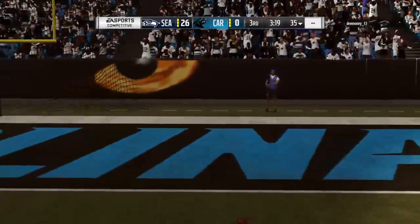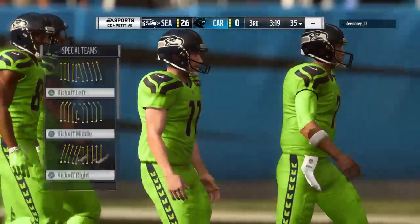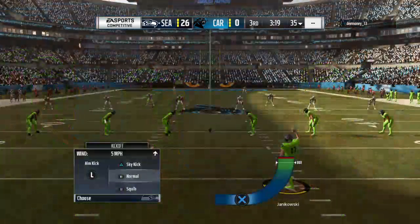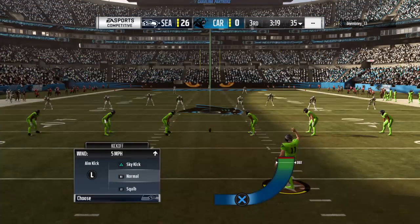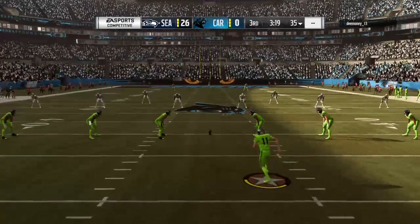And it's no good. It has not been his day. That's the second extra point he's missed so far. Out to kick is Janikowski.